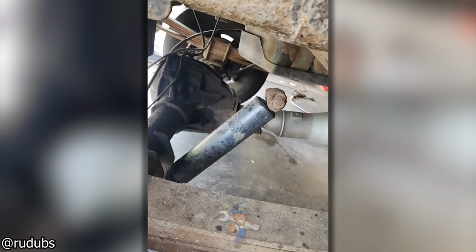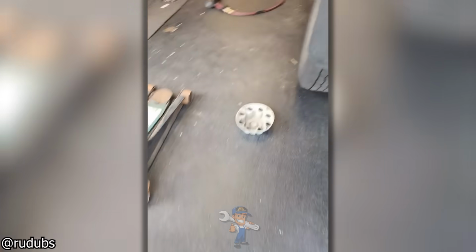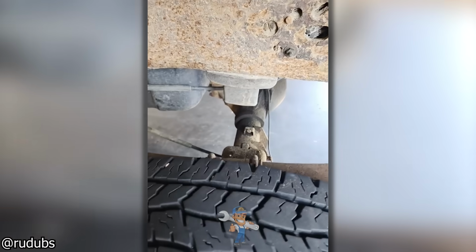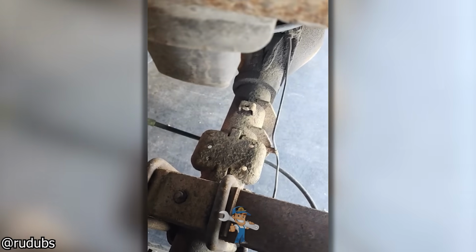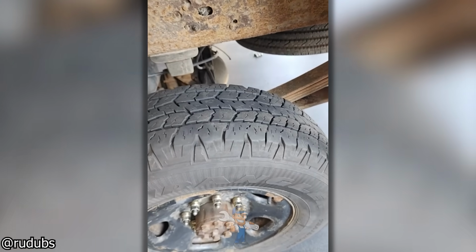This mechanic went to work on his buddy's brakes and found them like this. Yeah, not only is a leaking diff fluid here and that shock's not attached, we go around to the other side. The shock! What axles is doing that?